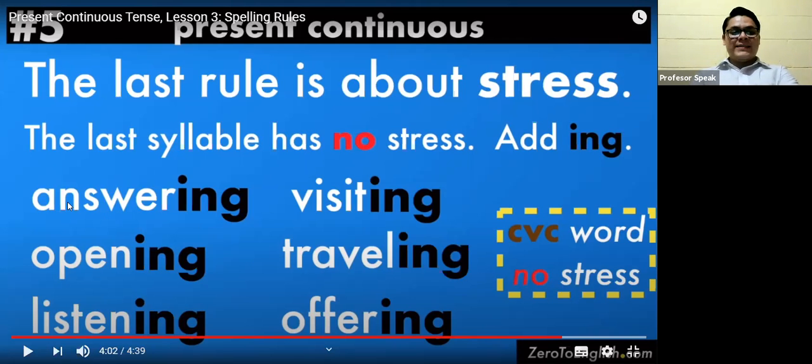For example, look at this. What is the correct pronunciation of this verb? You say answer, with the stress on the first syllable. You don't stress the second one. That is not the correct pronunciation. So since the stress goes on the first syllable, just add ing. Answer, answering. Open, open. You don't say open with the stress on the second syllable. So the stress goes on the first syllable, so just add ing.